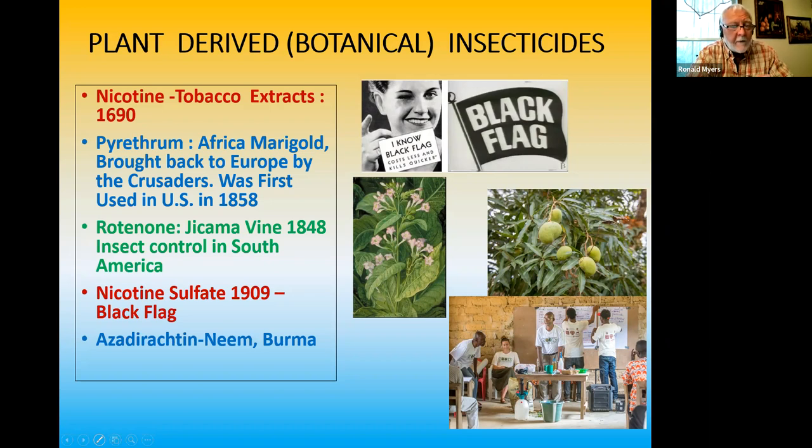Nicotine sulfate, 1909, was the first semi-synthetic botanically derived product, where they essentially took nicotine with sulfuric acid and made nicotine sulfate. Nicotine sulfate has an LD50 value of 45, which makes it a lot more toxic than most of the things we currently use. That came out as Black Flag in 1909.